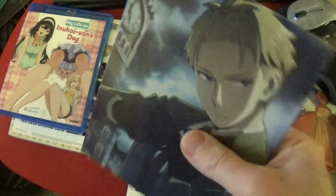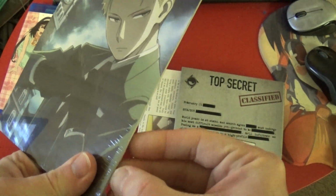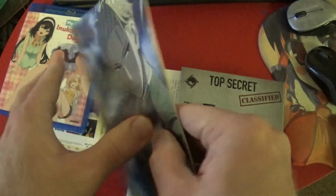Okay. These are art cards. Let's take a look at the art cards. There should be 4 of them for each of the members of the Forger family.